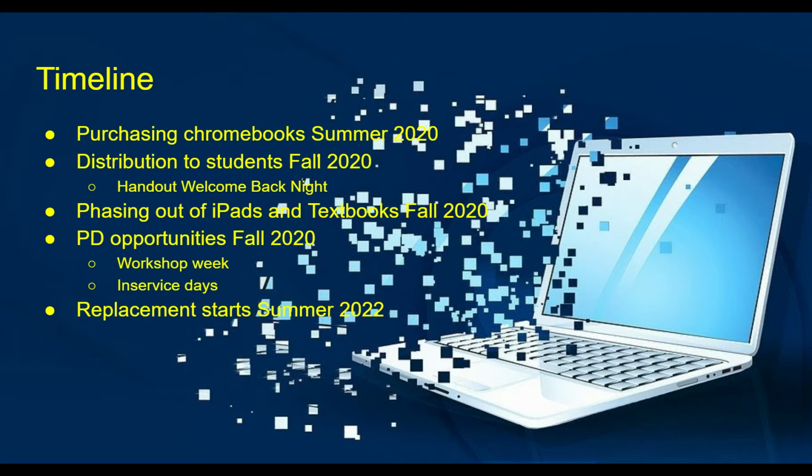We could also be phasing out the iPads and any textbooks, at least starting that process in the fall of 2020. I would say the textbook phasing out could probably take place over the next 7 to 10 years, in a sense that whenever there becomes a new adoption period or that textbook was up for readoption, we can replace that with an ebook. And the professional development opportunities can also begin at our fall workshop with maybe how the distribution process would work and what our expectations are as teachers from the administration as to how we implement the tool and take advantage of the opportunity as best we can.